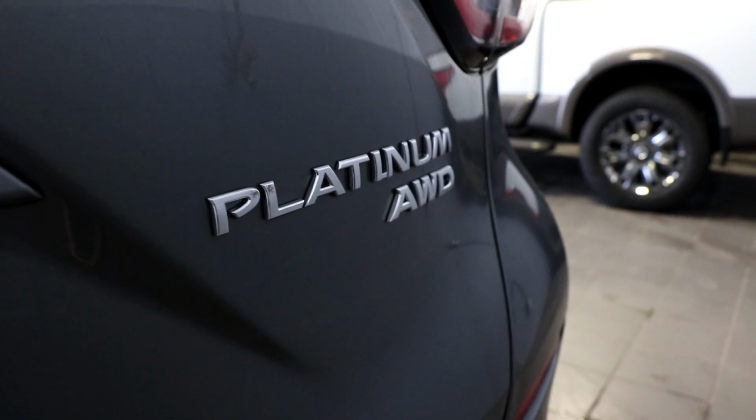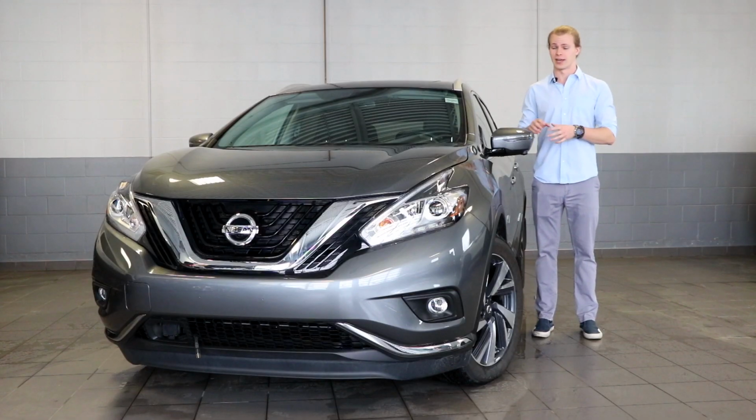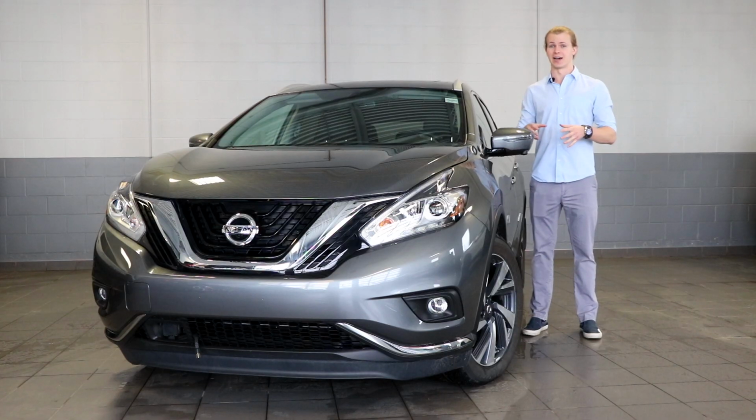This one specifically is the Platinum all-wheel drive model. There are 5 models in total and this is the highest. It starts off with the S, then the SV, SL, and the Midnight Edition, which is a really cool appearance package for the Murano. And then as I mentioned, the Platinum All-Wheel Drive Edition is the highest range. Today I'm going to be talking about the inside, outside, and everything going on with this car.